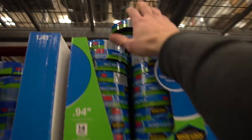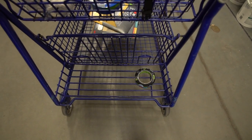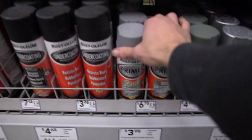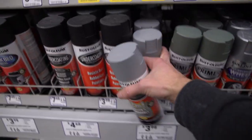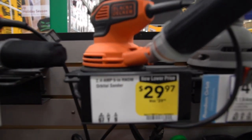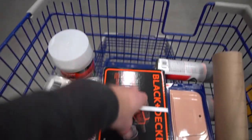80, 180, and 320. Yeet. Paper. So I also need some filler primer for doing the body work for the dents and stuff. And I think that this is for me, 2-in-1 filler, sandable. So I think that'll work. Get a couple cans of this. Breaking the bank here. Guess I'll go with this one. Yeet.